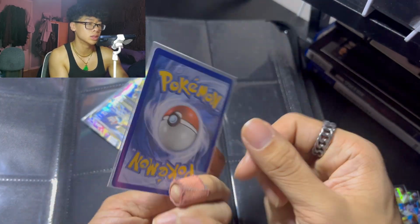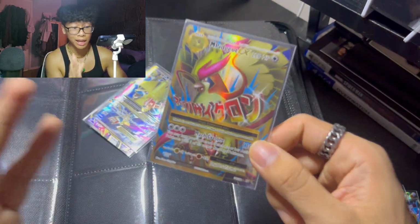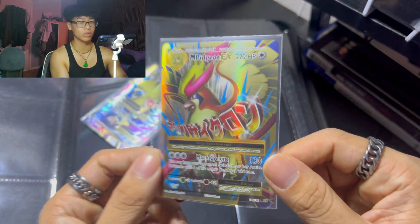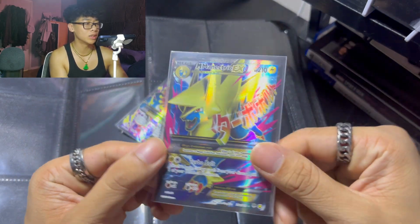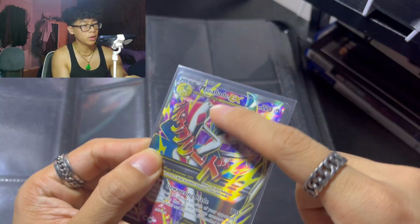Mega Pidgeot EX. I bought this at MS Toy Stop. Sheesh. Condition is cool. Very underrated. I think it's only like $10, which is actually fire. I would be willing to pay a lot more for this card, not gonna lie. Mega Manectric. I think I had this when I was a kid. And then Mega Gallade. Card has a crease going down the middle right here. Yeah, no, I bought this off my friend too.